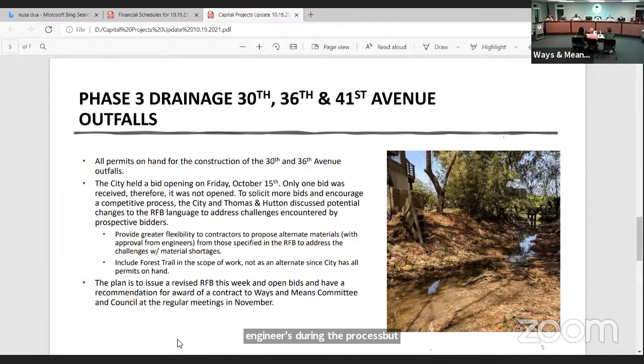The supply chain issues are severely impacting this project, as we've seen with all of our other projects. So that should be something that helps in the second go round. Also, some of the issues were associated with listing the Forest Trail outfall as an alternate. The reason we did it is at the time the bid went out, we did not have all the permits for that project. And we didn't know if at the time that a contract was going to be awarded, if we had it, if that would be part of the overall project.